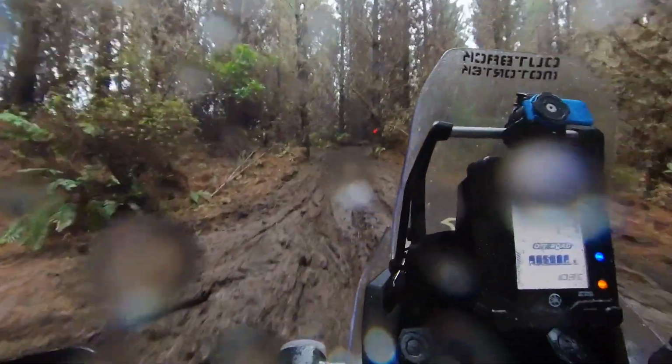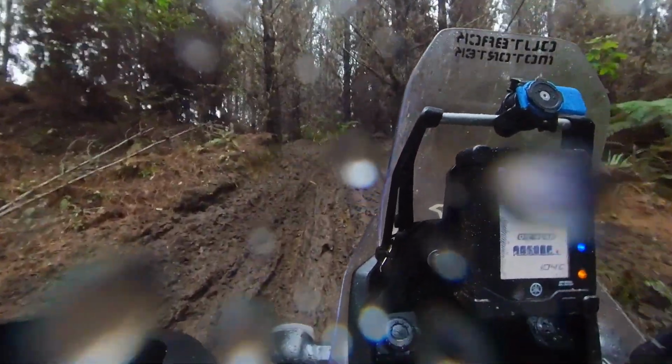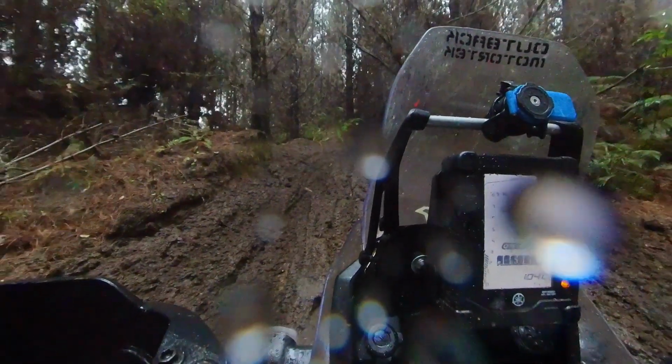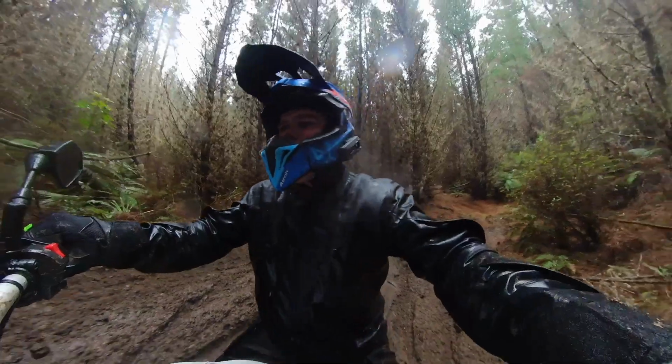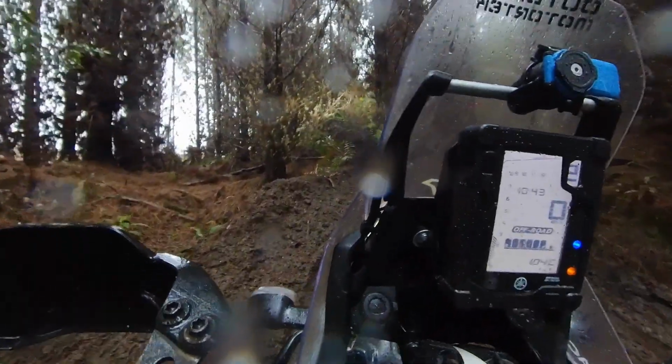As it went on, the ruts became deeper and I started to have ground clearance issues on the T7. I was lucky in this instance that I was able to pour on the power and then push through my legs to get the bike through the rut.